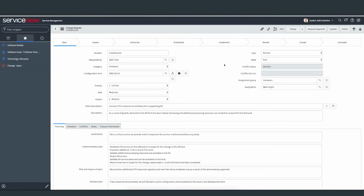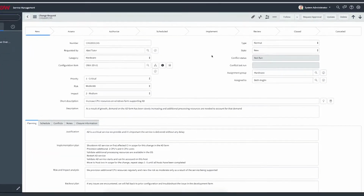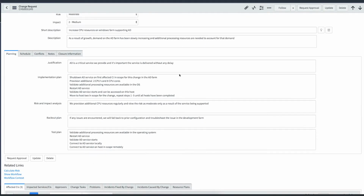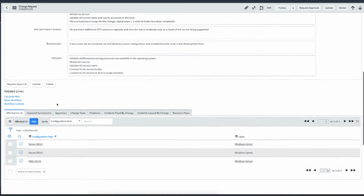Change management is a core ITSM function, which often has a large impact on software license costs. These costs go unaddressed for various reasons, one of which is the time and effort needed to determine an accurate projection. Here's an example of a very common IT change, adding processors to a server. In this example, we're performing a change request to a particular configuration item to add additional CPU resources. In the change request, you can track details such as the justification and implementation plan. And you can also add affected configuration items if the change needs to be applied to more than one CI.